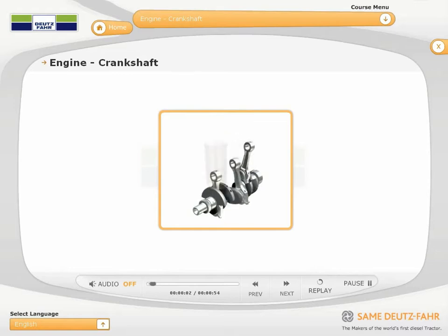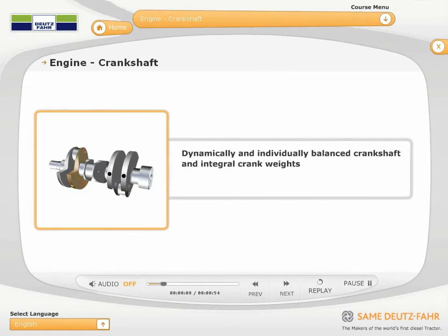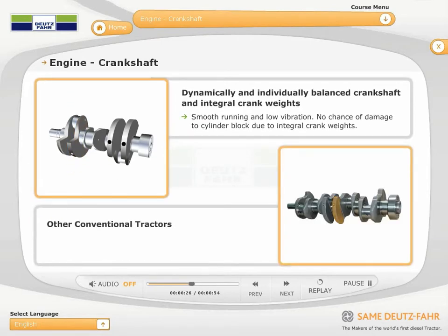Engine crankshaft. Dynamically and individually balanced crankshaft and integral crank weights. Smooth running and low vibration. No chance of damage to cylinder block due to integral crank weights. Other conventional tractors: heavy vibration and more chances of damage to the cylinder block due to separate crank weights.